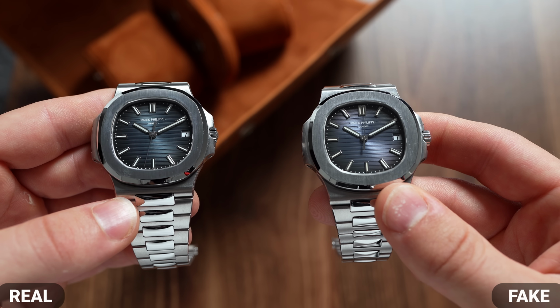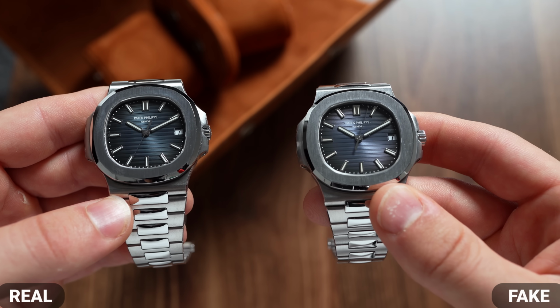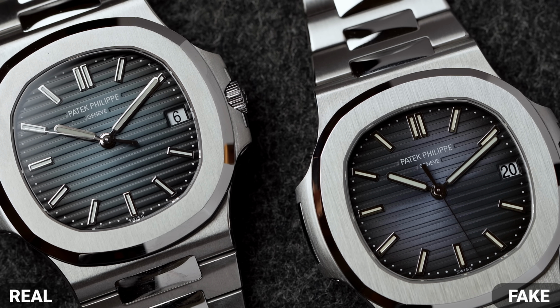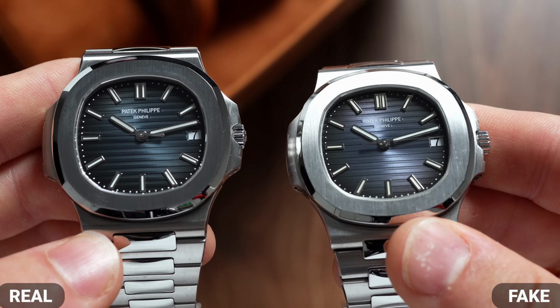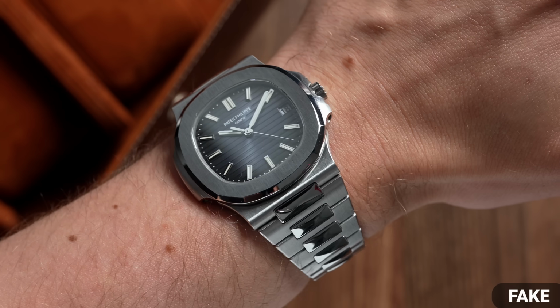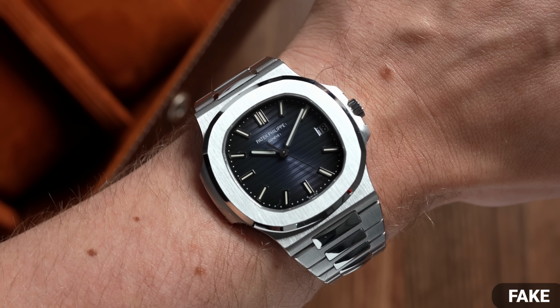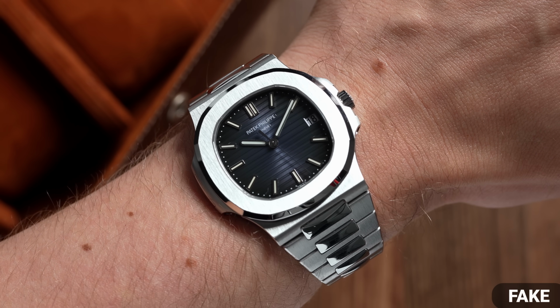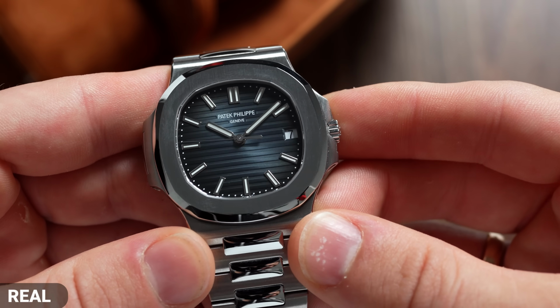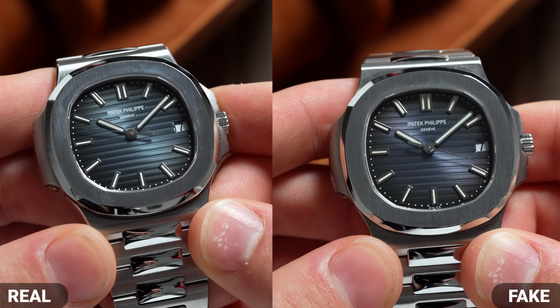The first distinctive mark is also the one that is comparatively the easiest to spot if you have an authentic reference watch at hand, and that is the color of the dial. Both watches have a sunburst dial as well as the well-known color gradient from light to dark. But what's definitely different here is the shade of the typical Patek blue. The authentic Nautilus has a blue dial with a light green tint, whereas the fake clearly looks blue without any tint.